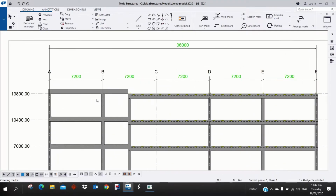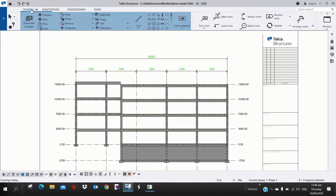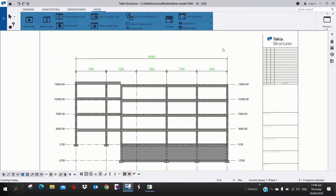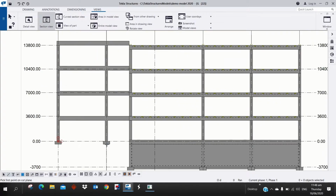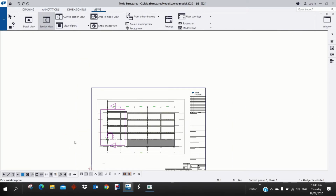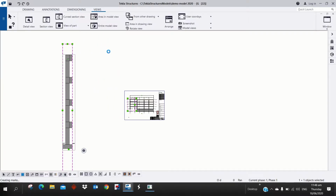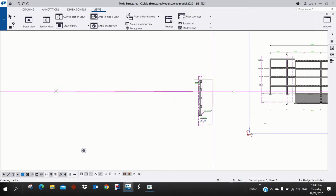As you can see, my user interface also changed. All you need to do is input dimensions and information here in the drawing because the main part is already there. So our dimensions and then the views. For example, you need a section view for this model. Just click section view and click the area where you want to put a section view, just like this one, and then simply position it here, and there you go, there is the section. You don't need to draw it yourself. By double clicking, let's change the scale to 100 and then modify. And there you go, you have your section view already.